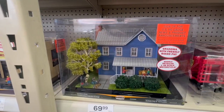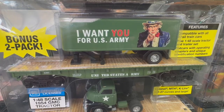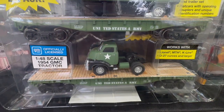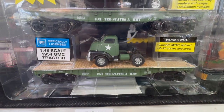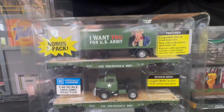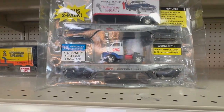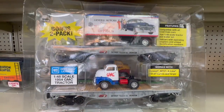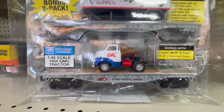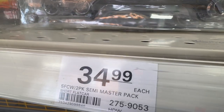A few weeks ago, this entire aisle was devoted to pool toys and chlorine and summer stuff. I was a little disappointed yesterday because these shelves were kind of empty. At least they were not fully stocked. Now, I don't know if that means that there was a big rush on these trains as soon as they came out, or if it means that there are more to come. I'm not quite sure.